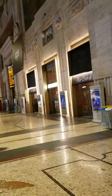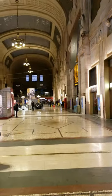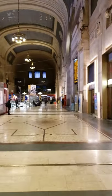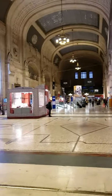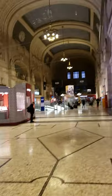There's quite a bit to do in the train station. I'm upstairs. The ticketing is downstairs. It's pretty easy. You can use the kiosks, or you can go in and have an attendant give you a hand. Both work pretty well. There's plenty of restaurants and some little shops in the train station as well.